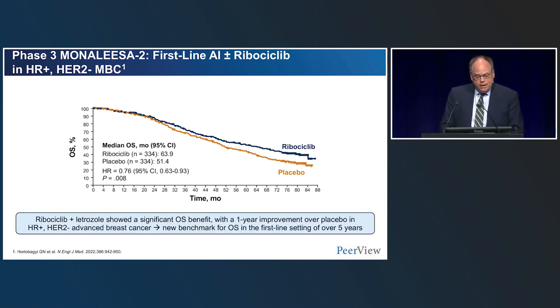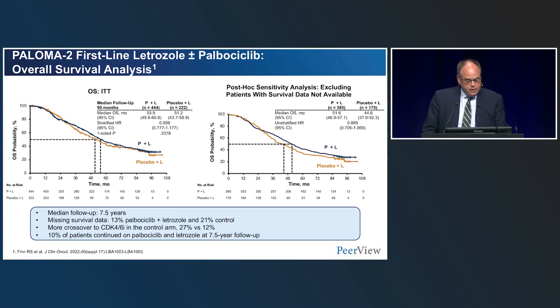So here is the phase 3 MONALEESA-2 trial. Again, a very important trial in the first-line setting where we saw an improvement in overall survival with a hazard ratio of 0.76, a p-value of 0.008. Notice that the improvement in overall survival was approximately 12 months. For PALOMA-2, I mentioned previously that there was not an improvement in overall survival. One of the thoughts was that, potentially, this was a post hoc analysis, perhaps there was some missing data as it relates to survival. But even in this post hoc analysis, this finding was still not significant.